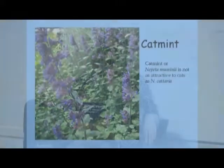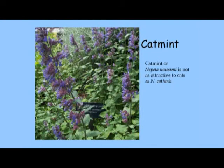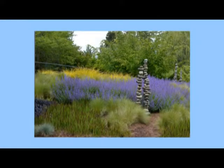Catmint. It's used for teas. And this is like 6 Hills catmint. And it's the most ornamental of the catmints. Now there is catnip, which is the next one. Okay, this is the catmint at the Bellevue Botanic Garden, in that same area with the ornamental grasses, and that also looks really great there.